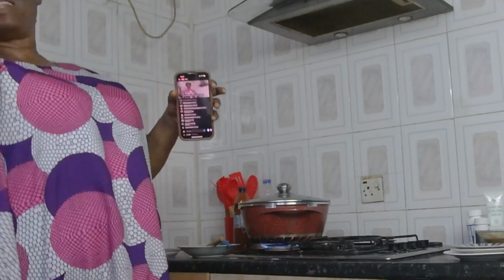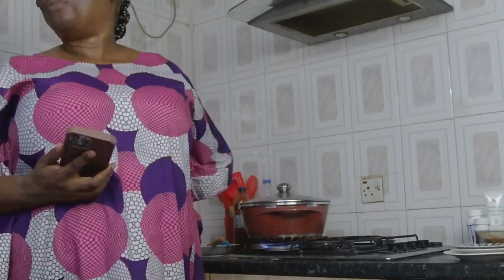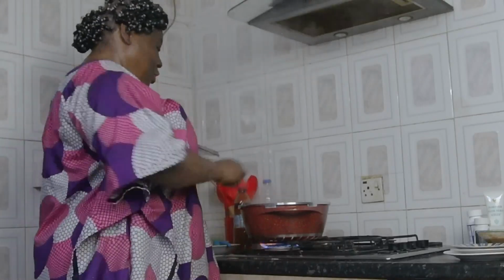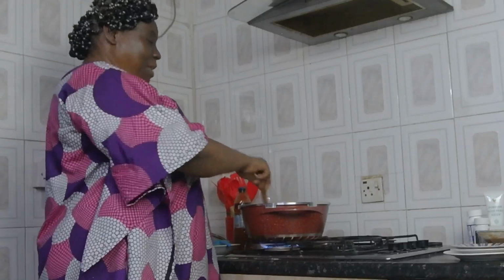I forgot my local spice, ogiri. That is in a nylon, in different leaves like this. Okay, that one will be better for me. Check the fridge or freezer. All right, so local spice is what we're using today. Remember, you can use your iru for this. You can use ogiri if you're from the east. Whichever one.